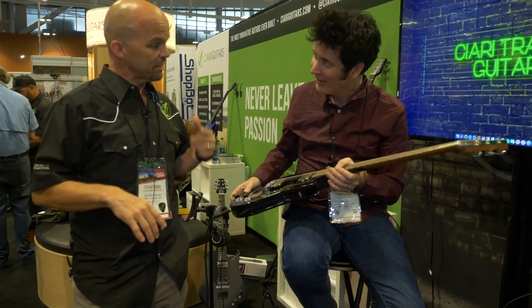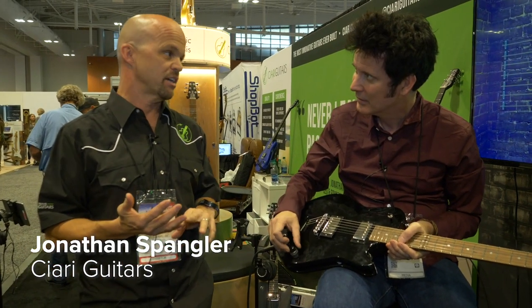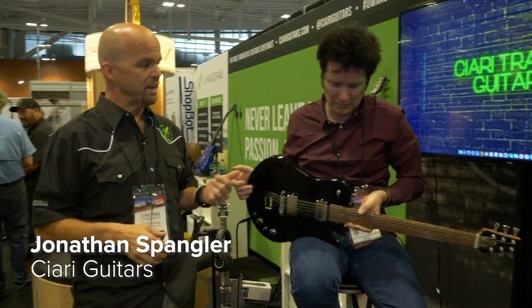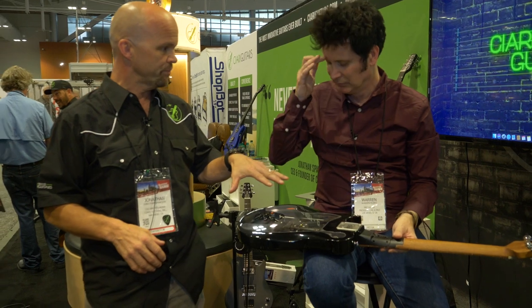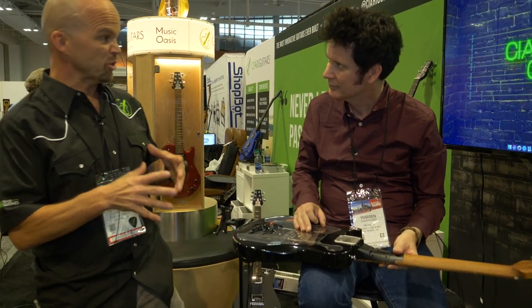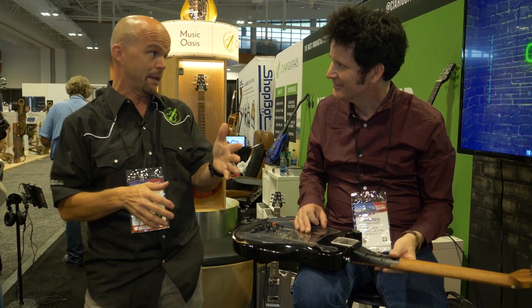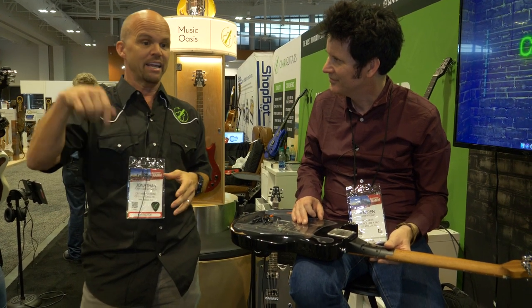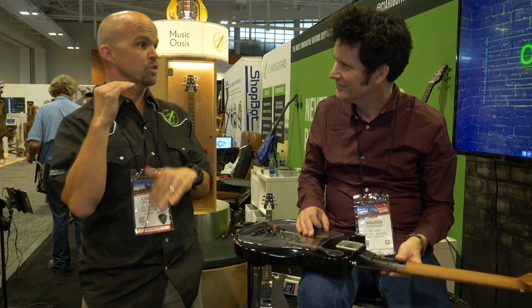So what's it called? This is called the Ascender. And the company's called Ciari Guitars, that is C-I-A-R-I Guitars. We're a San Diego-based startup, but we make these in Nashville. Today is the first day after a seven-year entrepreneurial journey, and that's when I filed the first patent application on this. Today, we offered for pre-sale, actually reservation of a pre-sale, our first 100 guitars.